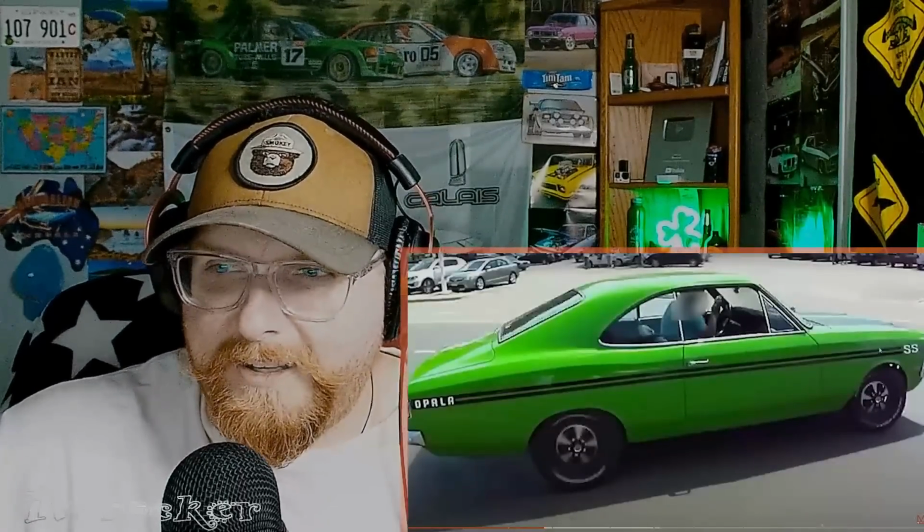It's very interesting. It is kind of neat. I wonder if it would have been cool if they had a really small V8 in here. Like if they could have shoehorned one in, that would have been neat. Or in 1976.